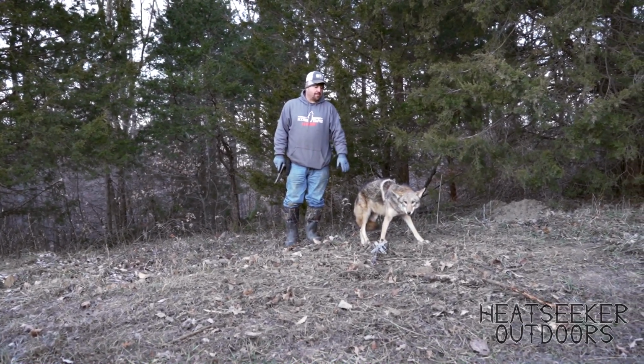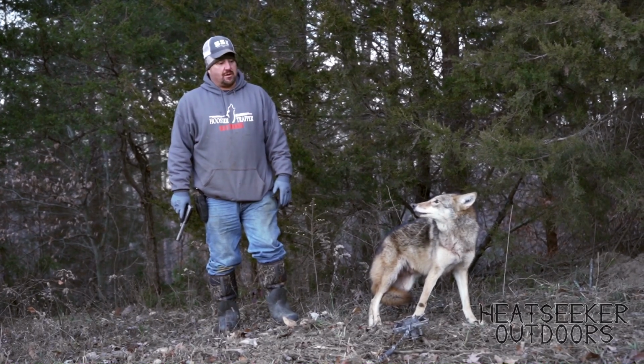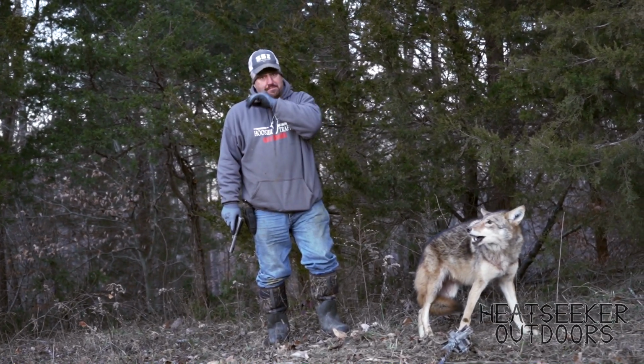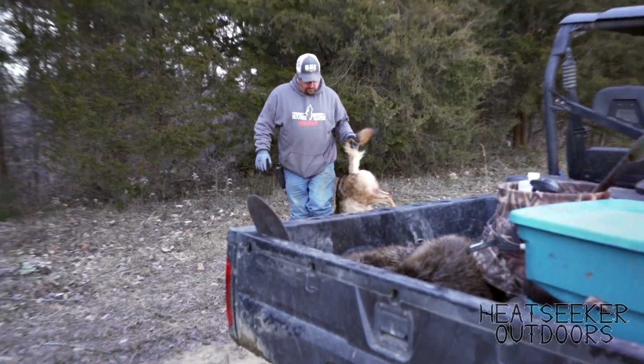This coyote's rubbed all to pieces. We thought he was gorgeous. We pulled up, and his back hair is great, but he's rubbed pretty bad. So we're going to go ahead and dispatch him and move on down, see if we catch anything else. I can't hardly talk because he won't whip up.